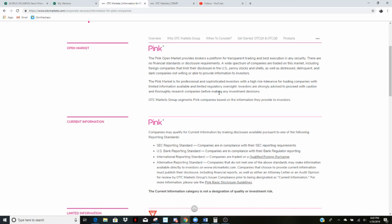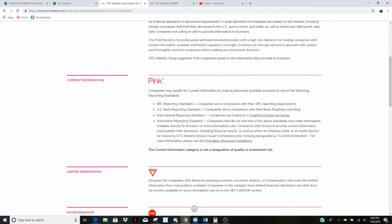So what that means is that they don't necessarily have to report to the SEC. Maybe they're not ready to take that step to do actual SEC filings. And so that's what that open market pink sheet status means in that regard. The next one is going to be pink current information. That's going to be companies that are SEC reporting. So they have this pink symbol there, and then you'll see that they have SEC filings that they submit on a regular basis to ensure that they sustain that current status.